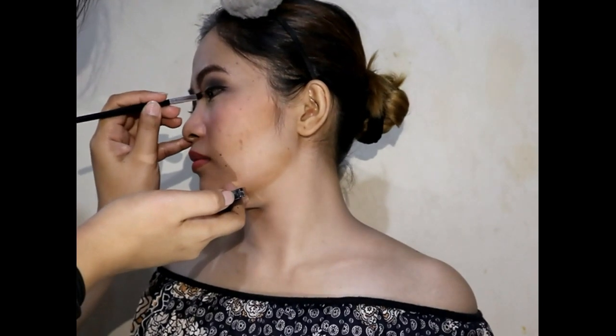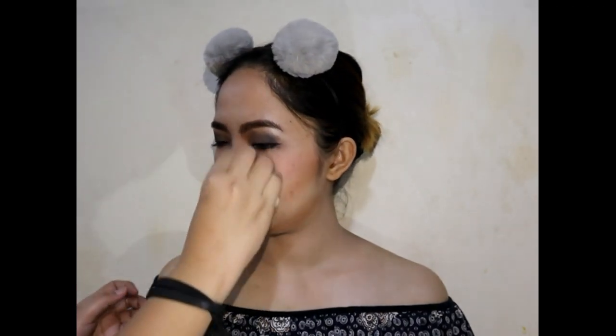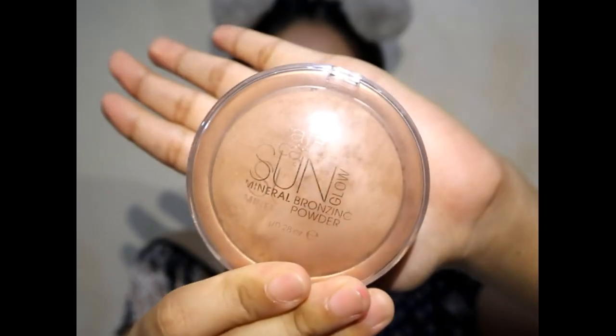Siyempre, hindi pwedeng mawala ang nose line. Highlight effect siya. Next, we'll be using bronzer.